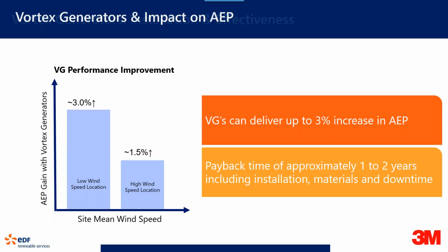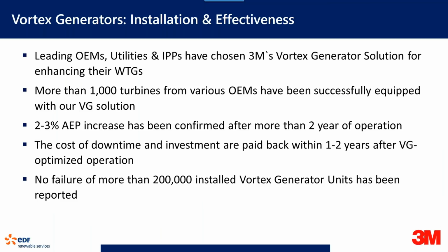As a summary, we're just talking about more than 1,000 turbines from various OEMs that have been successfully equipped. We see generally 2 to 3% is the increase, and I've got a slide here in a little bit to show more about how we arrive at that. And we look at that payback period around 1 to 2 years.